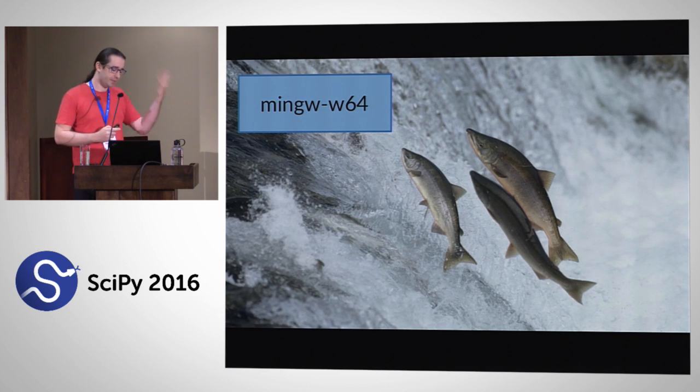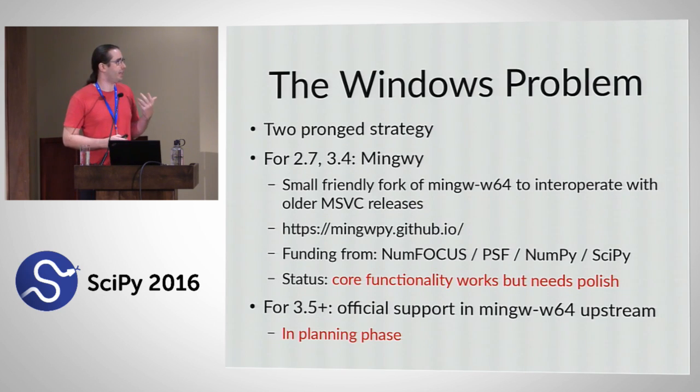So we've talked to the GCC folks upstream to try and figure out what's a good plan. And roughly, here's what the plan looks like. For older versions of Python that use older versions of MSVC, for technical reasons, those are more difficult for them to support upstream. They don't want to do it. But the actual changes needed are smaller.